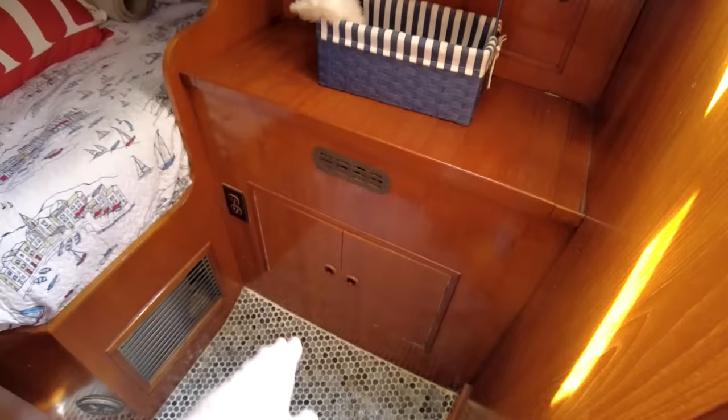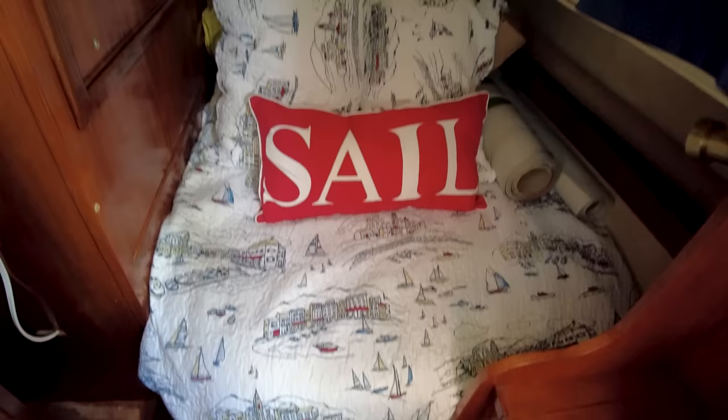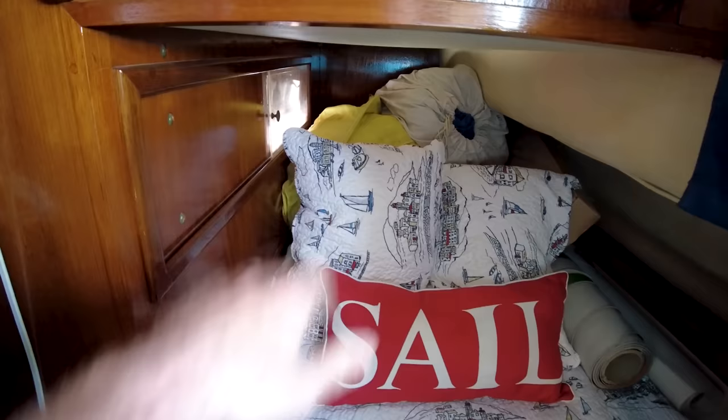There's a little vanity right here, some storage down below. And then a very, very small nook for hanging clothes right there. So again, this boat's gonna keep you safe, keep you comfortable at sea, but you're not living a life of luxury for sure. And then they're using this for some storage right now. I do like this boat though.